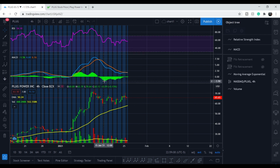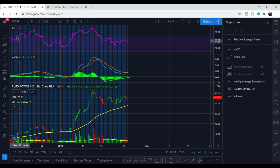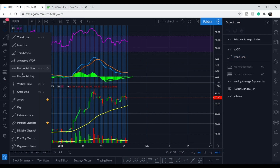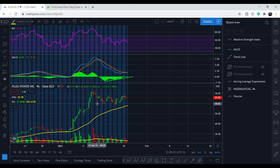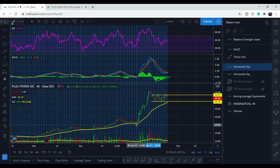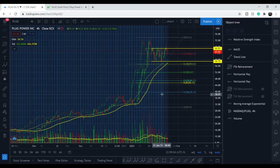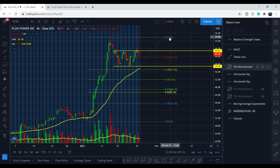Yes, on the 4-hour chart we are starting to gain momentum, as you can see here, and we are hovering right between these two levels, this one and this one. So let me show you the retracement of this wave. Well, we hit exactly to the tick the 0.382 level, as you can see here. Let me be more precise.